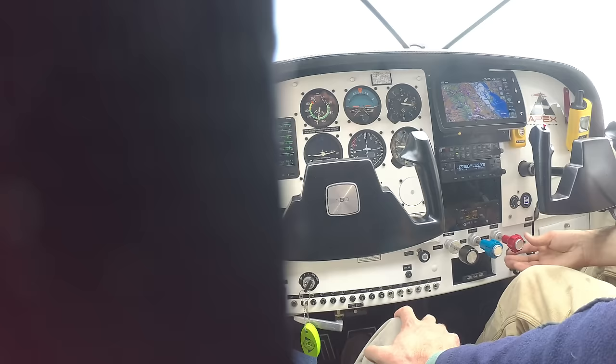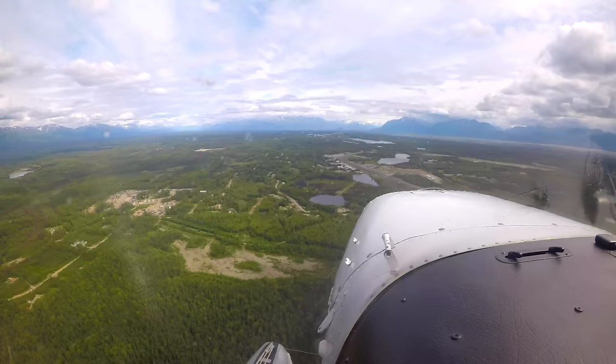What do you expect to get for cruise? Whatever we can get. What, you usually get like 120, a little faster? Yeah, usually about right on 120 with the floats on. You go from wheels to floats, it's like putting a big parachute out behind you. Yeah, but I guess it's worth it for the freedom, right?